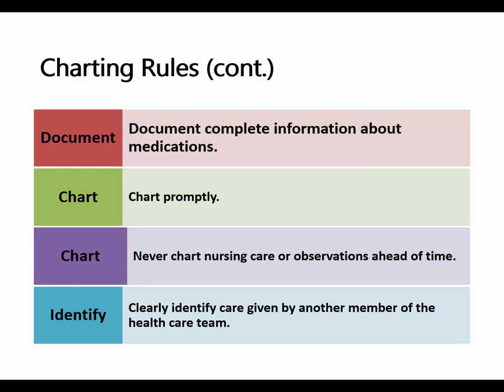Document complete information about your medications. Don't leave out your route or your dose or your time or any of the rights that we know we need to chart. Chart promptly when you give a medication or when you perform a procedure. You need to chart promptly so you can chart accurately. You don't ever know what's going to happen once you walk out of that room. If you say, well, I'll just chart this later, you may or may not get back to chart that. And when you do get back to chart it, you may or may not be able to accurately reflect what went on in the situation.